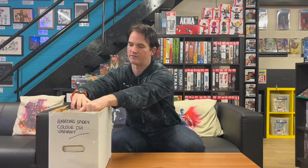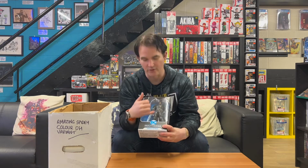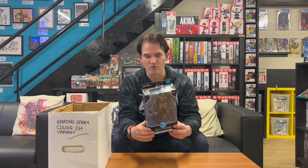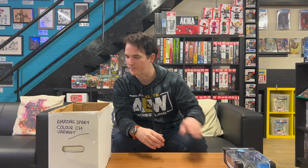So we kick things off, as I say, I've got a figure for once. But I can't help myself when it comes to Dark Knight Returns stuff. So this is the Armored Batman. This is part of the McFarlane range through DC Multiverse. And again, it's just absolutely beautiful. It's got the battle scarred armor. It's got extra hands for the gauntlet. It's got spikes in the shoes. It's just a really, really cool, really well designed figure. And McFarlane has been knocking these out of the park as far as I'm concerned thus far.